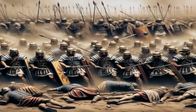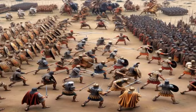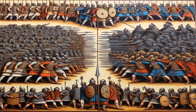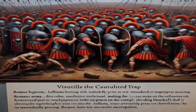Breaking down the battle now, let's explore the battle's flow in a step-by-step breakdown. Initial deployment. Hannibal placed his Gallic and Iberian infantry at the center, with African infantry on the wings. The Romans massed their heavy infantry in the middle, expecting to break through Hannibal's center. As the Roman legions pressed forward, Hannibal's center began to deliberately retreat. The Romans, thinking the enemy was faltering, pushed harder, getting further encircled.